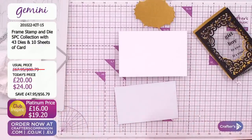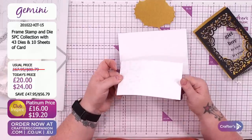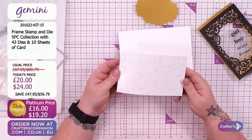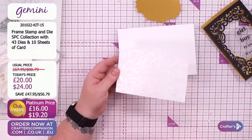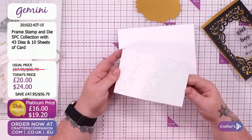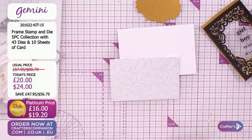So what am I looking for? Look at these. Did you get these? Let me see if I can catch the light with that. Oh yeah, we can see it. Look at that. These are from our Dancing Dragonflies. When you ink these over, it is just absolutely gorgeous. You've got that sort of rainbow effect coming through.